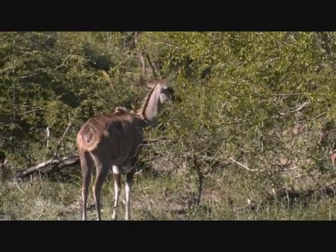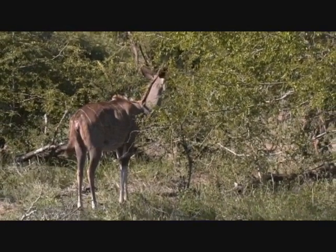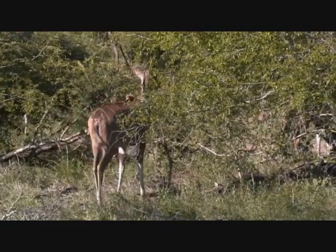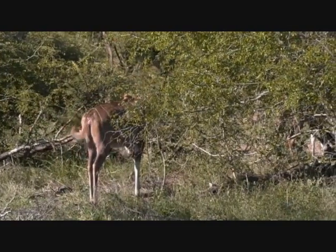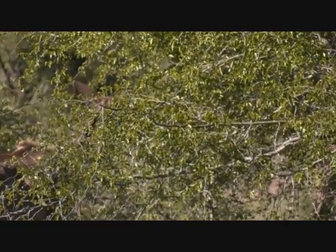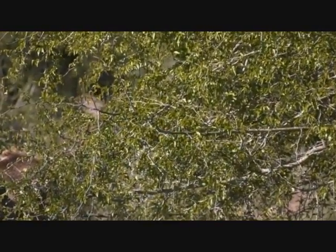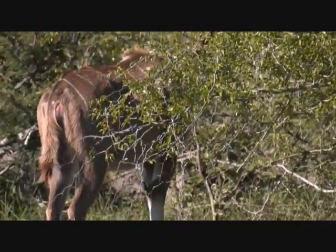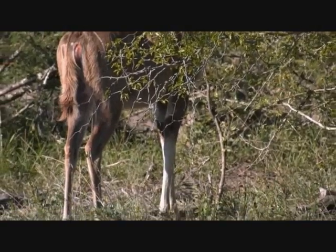Now notice the tiny little lips that it has as it's moving around, and it's not eating any grass, it's not putting its head down, it's browsing off of those trees. So a browser is an animal that eats leaves, and then a grazer is an animal that eats grass. If we can find you some impala later, which is another type of antelope we have, I'll show you how they eat, hopefully be able to show you how they eat leaves and grass.